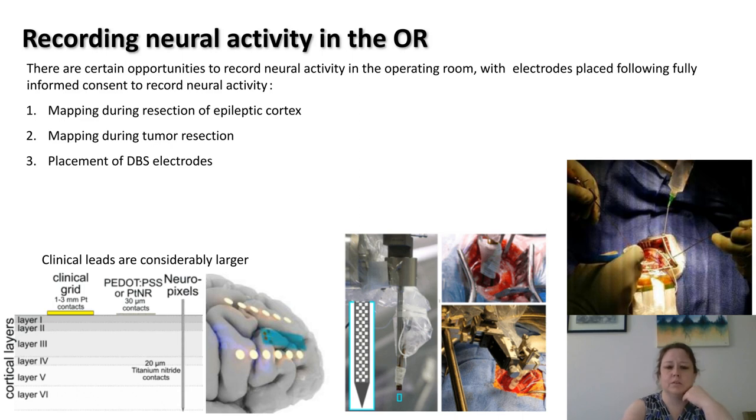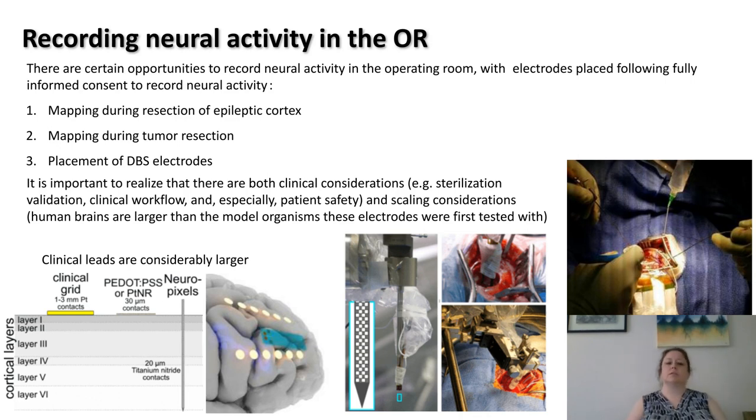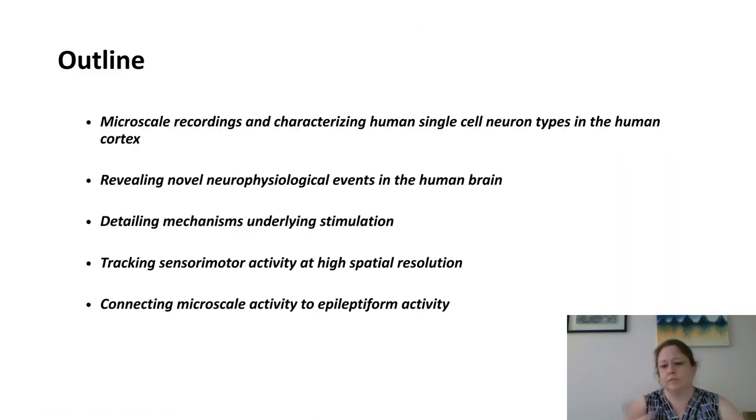And in that particular domain, we have found that it is important to realize that there are both clinical considerations, sterilization validation, clinical workflow, and especially patient safety, as well as scaling considerations, when moving these devices that have been used in the basic neuroscience domain into the human brain. But with all of these considerations in mind, I'd like to communicate the kinds of advances or improvements in understanding of the human brain that we've been able to pursue using these microelectrodes, especially the Neuropixels and thin film microelectrodes, to understand different dynamics in different settings.